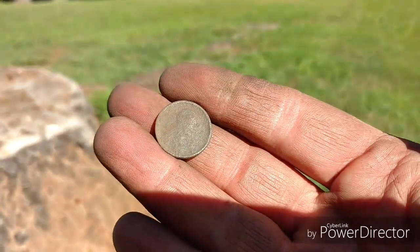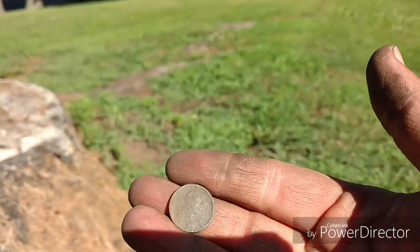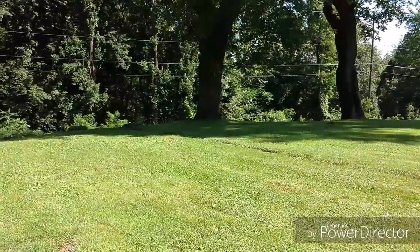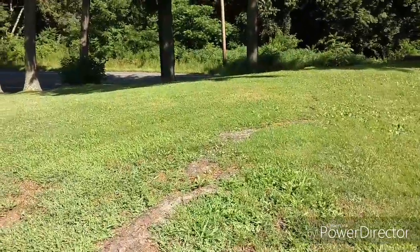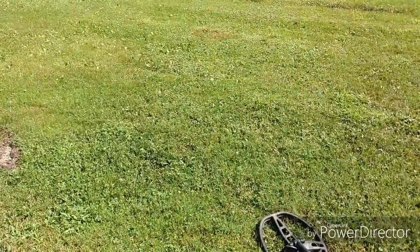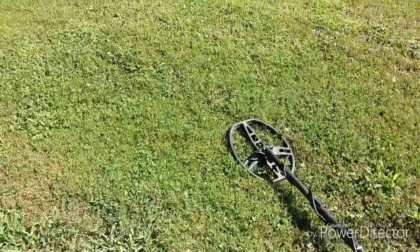Sorry, I don't know if you can see it or not, but again, it's really hard to see my screen. I'm right out in the direct sun. So it turned out to be a nice day today. We had a couple of days of real humid weather, and I didn't even bother to go out. So I'll put that other wheat penny in the pouch and hopefully see you on another target.